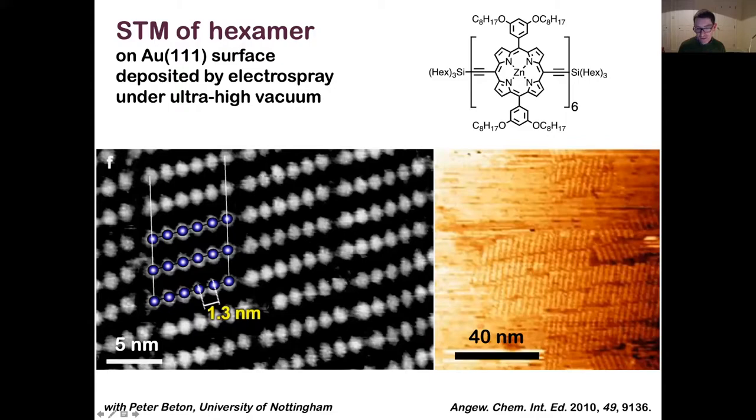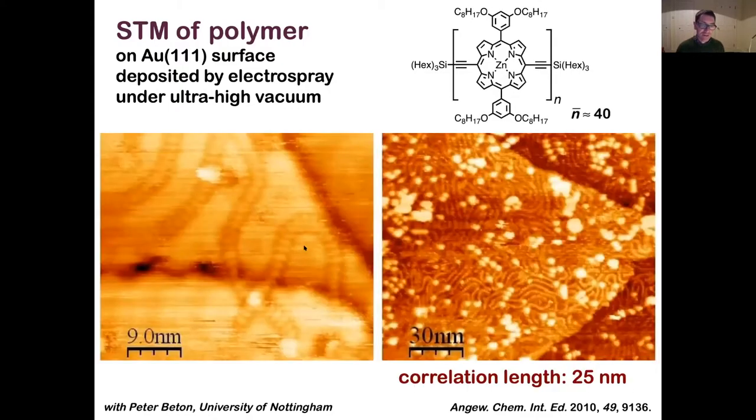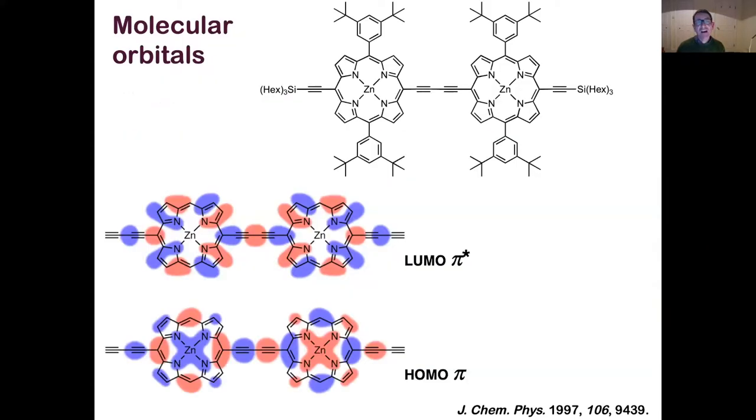If you look at longer chains, you can see that they're quite flexible. So this is an analogous image of a polydisperse polymer of about 40 repeat units on a gold surface. I don't know how well you can see, but you can just about resolve the porphyrin centers, and they form long curving chains on the surface. So the longer chains are quite flexible. They're basically rod-like chains, but they're also pi conjugated, as you can see from the calculated molecular orbitals.